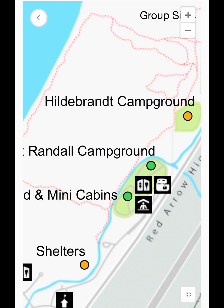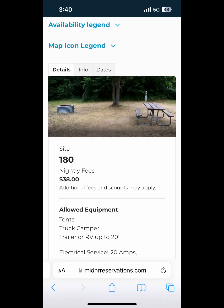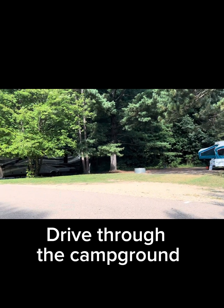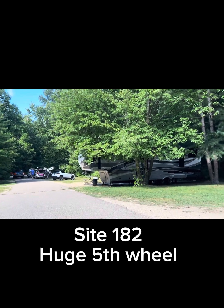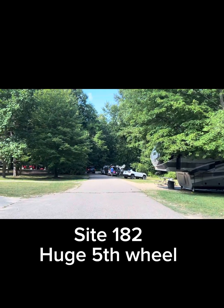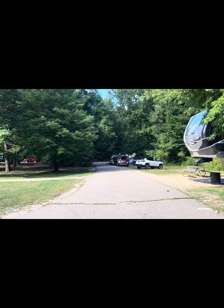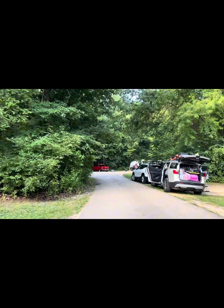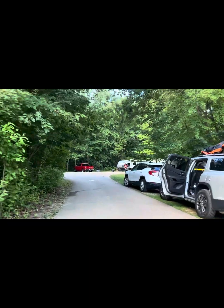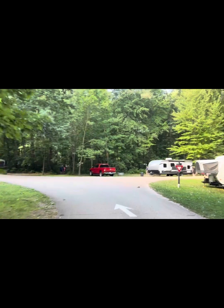There's 3 different loops to this campground. It was $38 for us, and we stayed on site 180. This was in the summertime. It was early August of 2024, and there weren't many sites left. We got a good site. It was 180. It was a smaller site, but it was right next to the bathroom, which worked out pretty good for us. There are some tight areas if you're coming in with a large trailer.